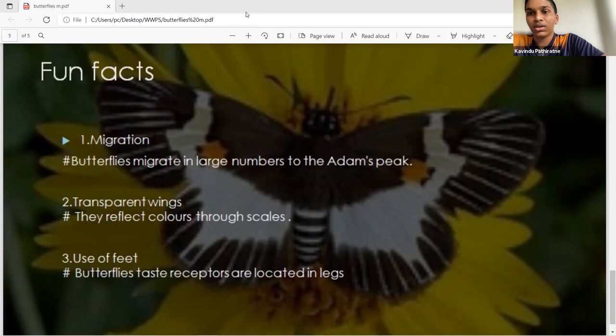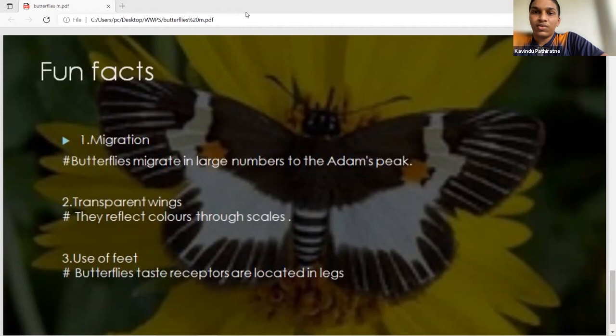Secondly, the wings of butterflies are transparent, but we can see colors when we look at a butterfly, right? Actually, the wings of a butterfly are covered with a multitude of miniature scales, thousands of them. The colors we see when a butterfly flits around us are mainly the reflection of various colors through the scales. The wings themselves are made out of a protein called chitin, which is the same protein that forms insects' exoskeleton.